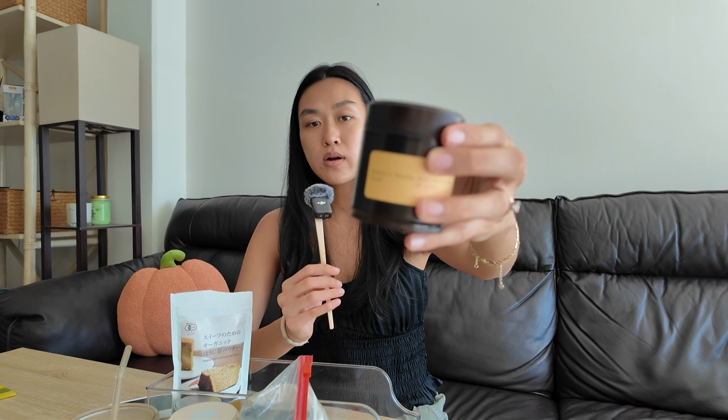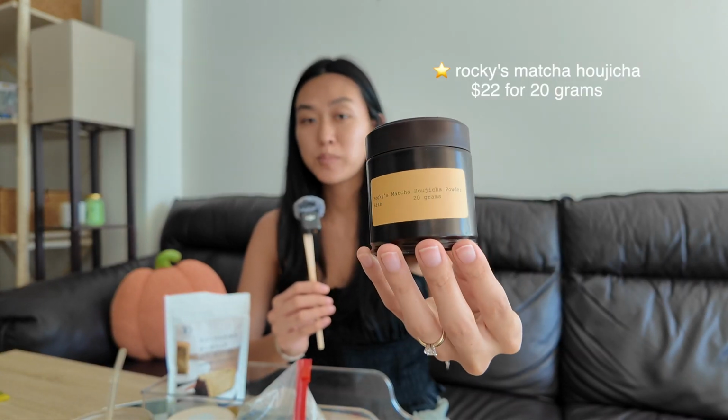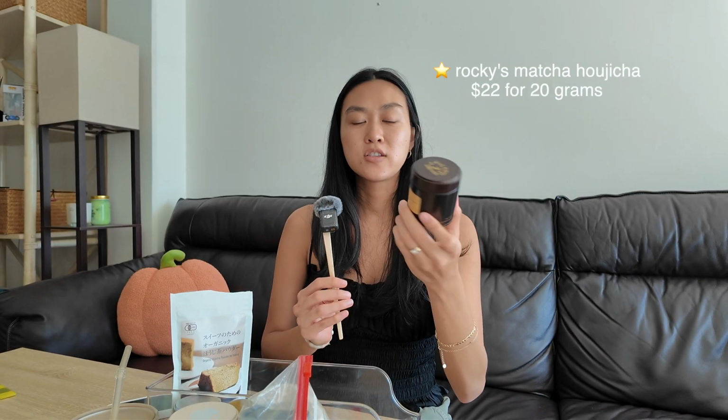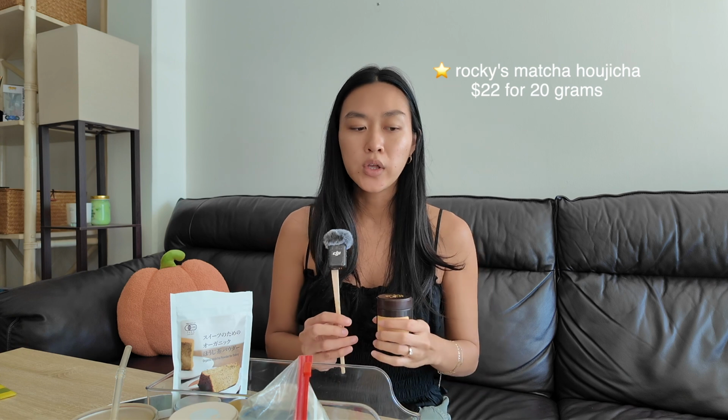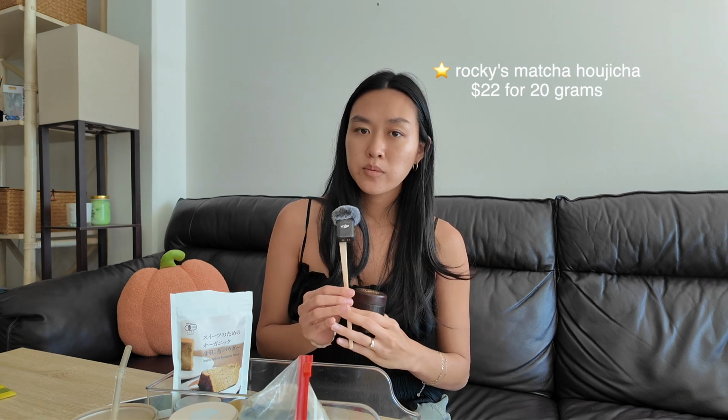Next up, we have Rocky's Matcha Hojicha Powder. And you guys know Rocky's Matcha, they have amazing matcha powders. One of my favorites, I always recommend it to people when they're starting off in matcha, because they have a really good ceremonial blend that I think is perfect for people getting into matcha and figuring out the type of tastes and profiles they like.